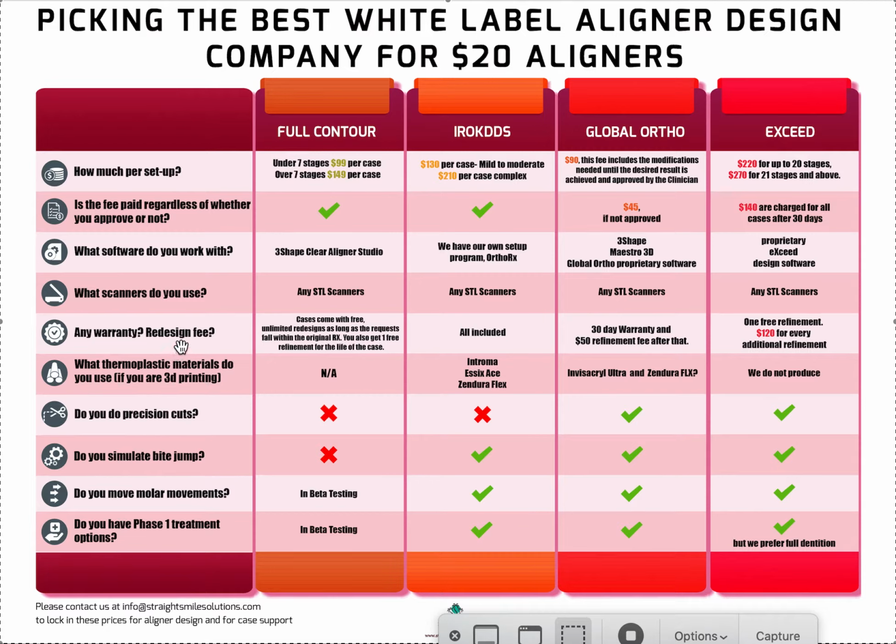So remember, there's no revisions, refinements, mid-course corrections for the most part, unless you're picking, some of them have started to come up with some. But for the most part, these are all separate moving parts. So you have a design company and you have a manufacturing company. You need to check what the warranty is with each of these companies. Most of the design companies will let you have free redesigns as long as it's towards the same treatment plan, okay? But the manufacturing, no, you're going to pay extra.